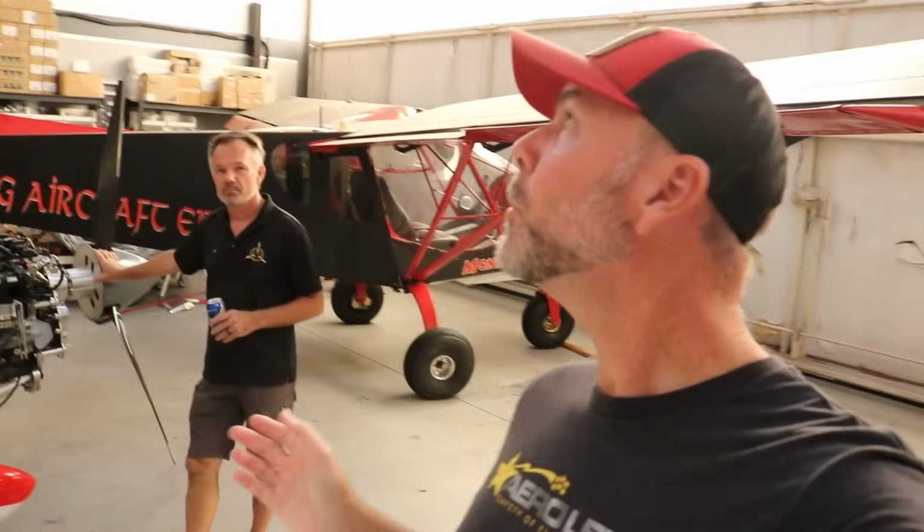Okay, a very short glimpse tour of the back area of the hangar here. So Jan's going to talk about the 140 mounted on their 601 Zenith aircraft, the 650. All right, what do you got?